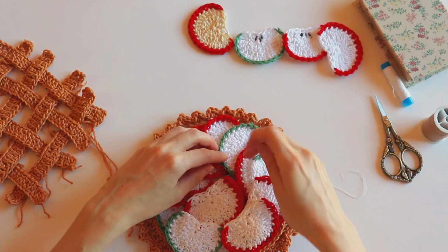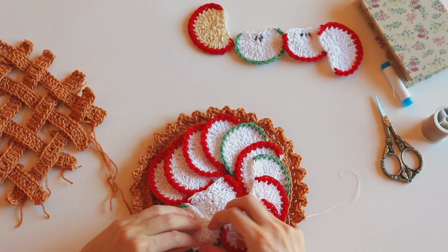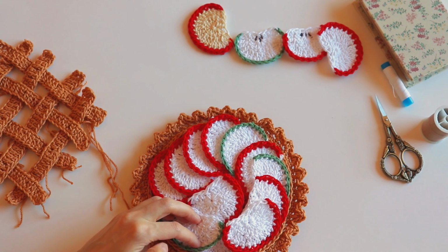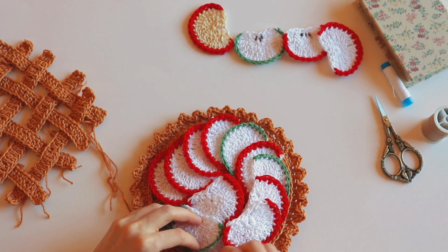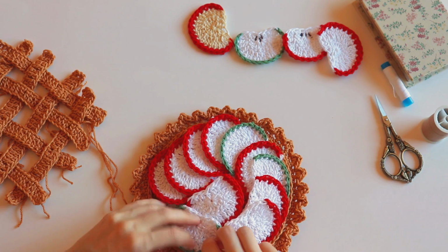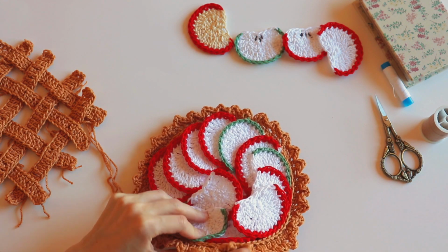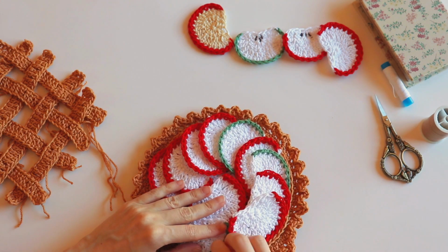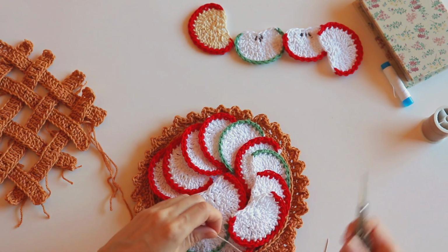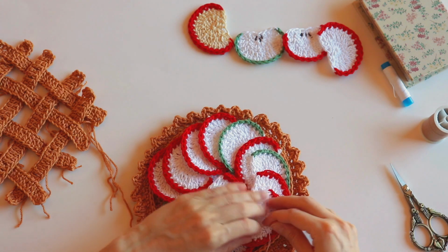So now what I'm going to do is make a few stitches here and there to attach the apple slices to each other and to the dish as well. You don't have to do it because once you put lattice crust on top, they're not going to go anywhere, obviously. But since I'll be using it as a hot pad, I feel like I'm going to be washing it often, and I just want to make sure they're nice and secure. I really love how these little apple slices pop against the crust, right? It's such a simple detail, but it just makes it feel so cute and cozy.